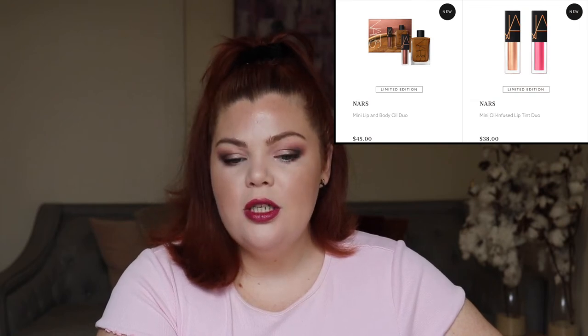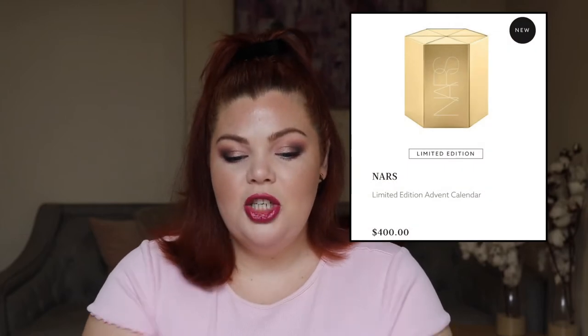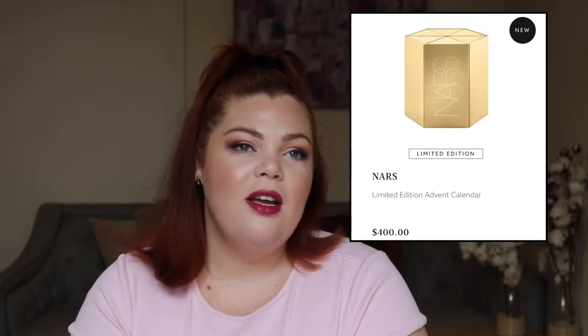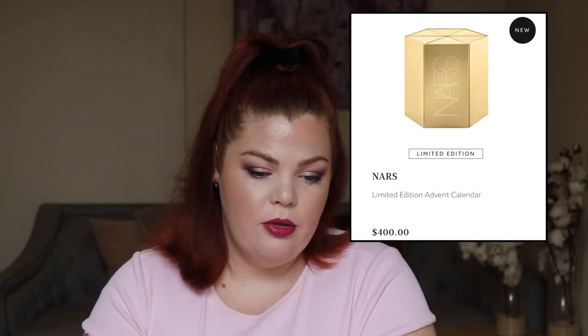Also from NARS, with the Mini Lip and Body Oil Duo for $45. Cute. The Mini Oil Infused Lip Tint Duo for $38. We have also from NARS the Mini Brush Set for $80. I don't know what's inside this thing, but look at this. Limited edition advent calendar, $400. But I reckon is it just lipsticks? It doesn't say. I should have probably looked at what it said.